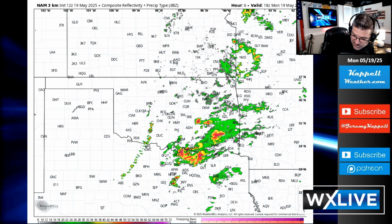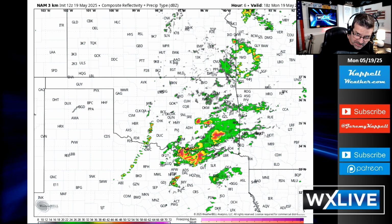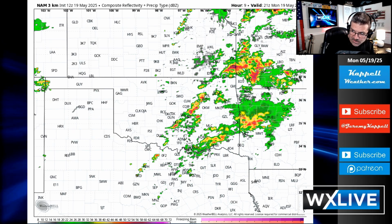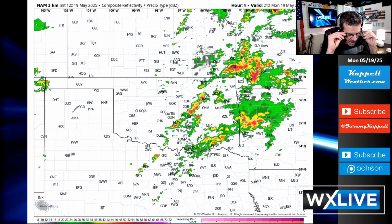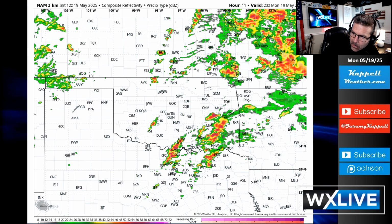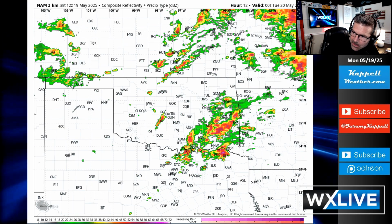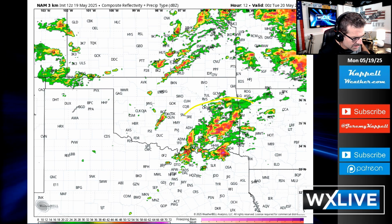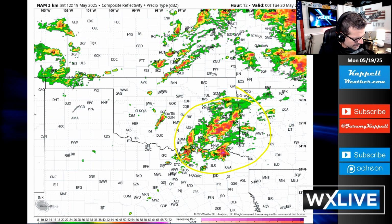As mentioned, thunderstorms developing now, strong to severe into the start of the evening. I'm expecting the worst of the weather to occur as we head towards mid-evening. So I'm going to pause it right here, and we're going to move forward in time. And we're going to pause right here. So this is 7 o'clock this evening, Central Time. Thunderstorms ongoing. These will be severe. Some of those could be tornadic.